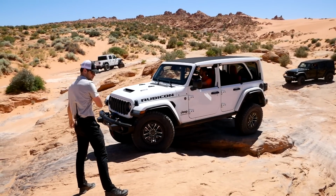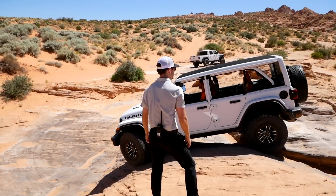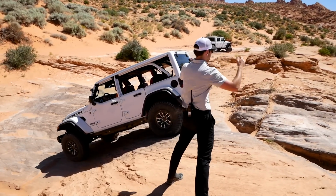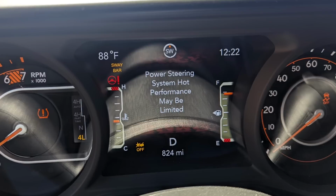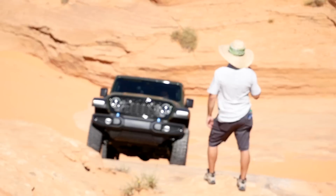And creeping down now. Oh, that's 29 degrees. 29 degrees on the pitch there I just saw. Uh-oh. Now that's something a little interesting. Power steering system hot. Suggesting that the power steering is overheating. It's 88 degrees Fahrenheit outside according to the Jeep right now. But yeah, that's not bueno.